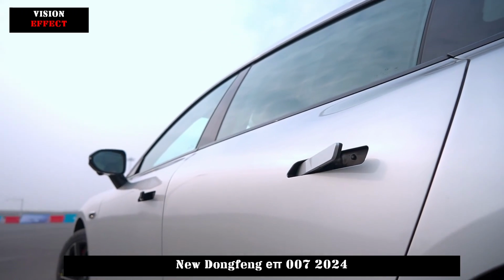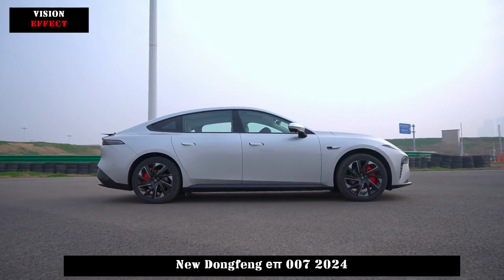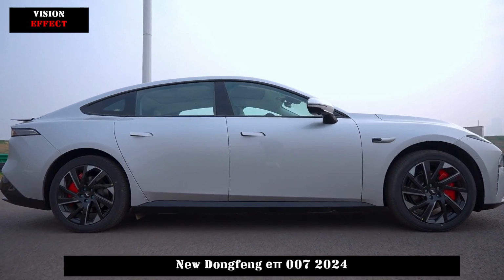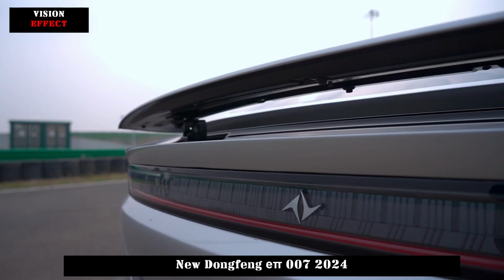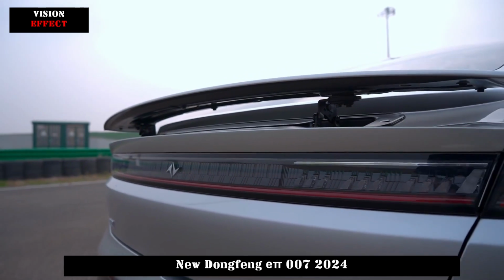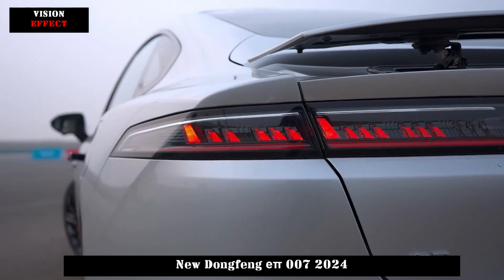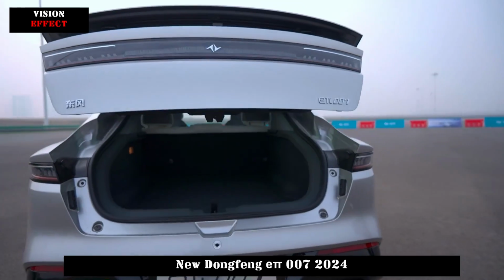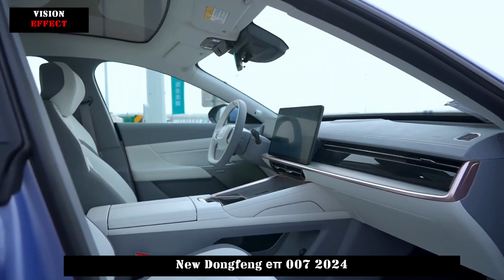On the side, the roof of the EPI 007 adopts the fastback shape. This design makes the lines look particularly smooth and is in line with the common design language of existing pure electric cars. The waist part is a full-type design, which not only reveals the beautiful curves on the side of the car body, but also adds a sense of layering to the entire car. Even more surprising is that the new car also offers a version with scissor doors.